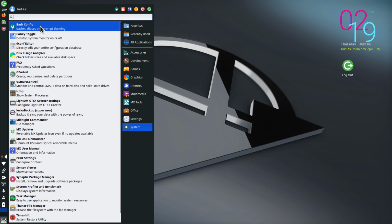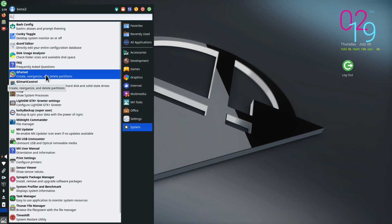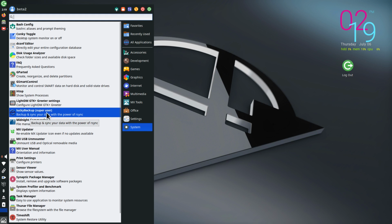System, Bourne Again Shell is what Bash stands for. You can always open up terminal, type in man space bash and get the full definition of it. Conky toggle, remember you have a shortcut of it in your favorites menu. You also have GParted if you wanted to create some partitions or delete partitions on non-bootable drives. htop process viewer, also top is already installed in your terminal. Type in top. Lucky Backup uses rsync. Also, I have multiple videos on my YouTube site using rsync and grsync, and also using scripts with rsync.